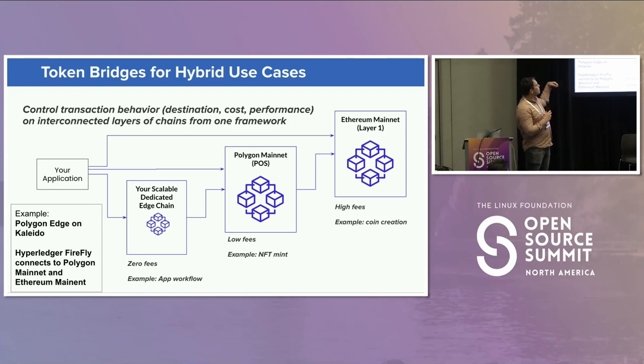So here's an example using Firefly with Polygon, Ethereum mainnet, and some hypothetical consortium chain. And this kind of thing is and has been deployed in the wild.